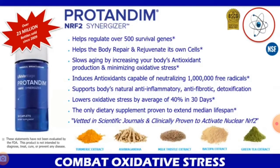And so what are the ingredients in it? The ingredients are turmeric, ashwagandha, milk thistle, bacopa, and green tea extract. And so those are the ingredients.